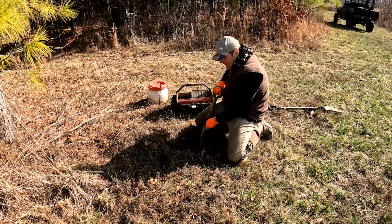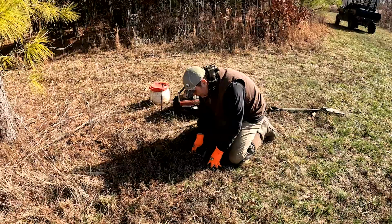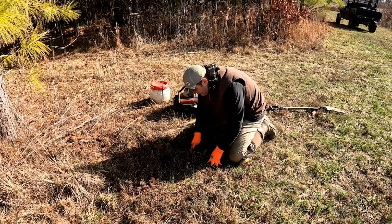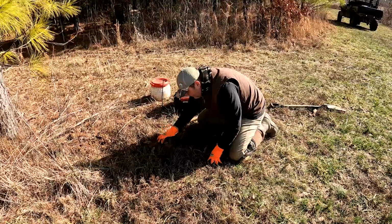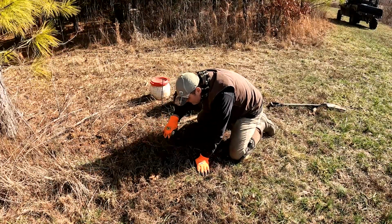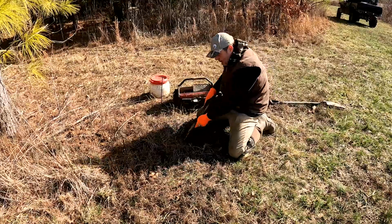Nothing in trapping is set in stone other than set on sign and bed your trap properly. That's about the only two things that are set in stone that all of us can probably agree upon. But you know, over time I will catch the animals in these sets. Now, we haven't had a lot of traffic through.